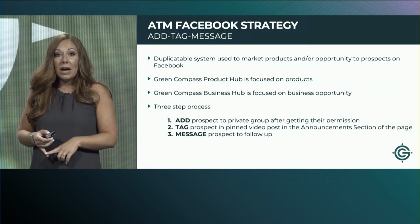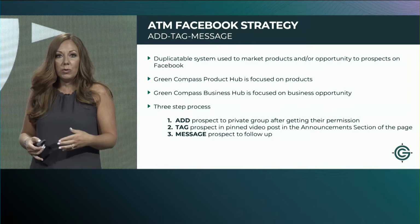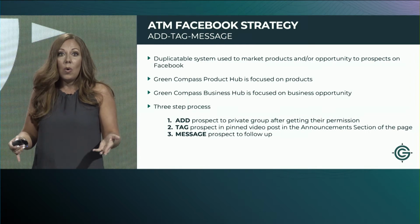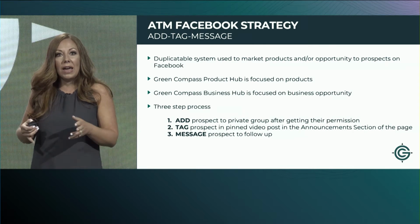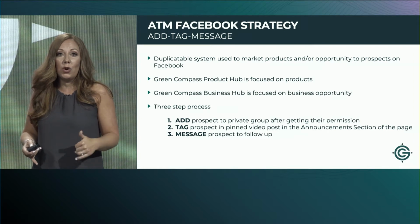So the 3-step process is that you add a person to the group. So when someone's reached out to you and they say, I've been curious about CBD, I saw your video, what kind are you selling, what are you using? You say, you know what, we have a private Facebook group with lots of CBD information. Can I tag you in a quick video?